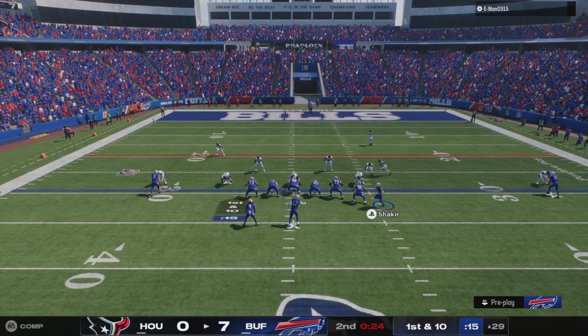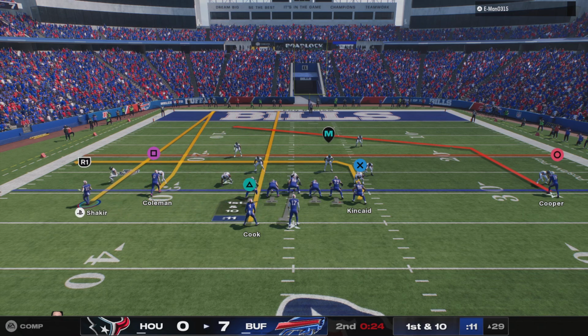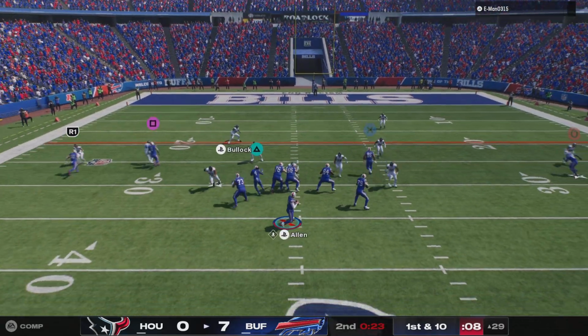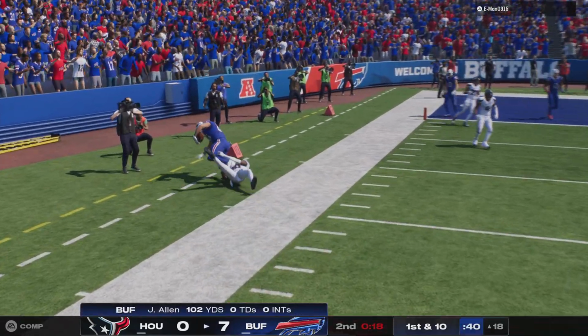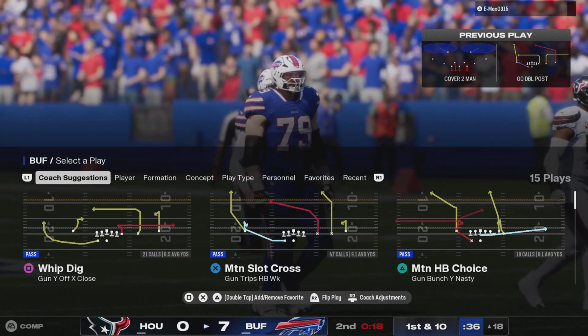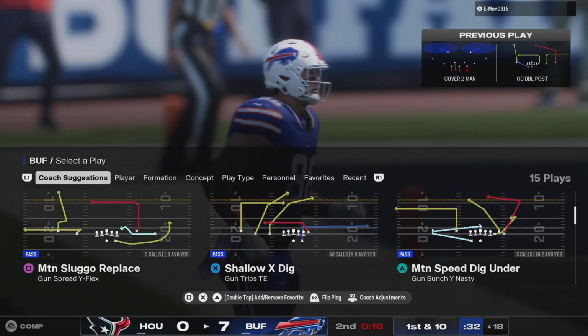Motion man is Shakir. And again, it's Allen. Into the hands of the tight end, Dalton Kincaid. And he'll have it in the red zone before he crosses over out of bounds. 11 more on that one and another first down.